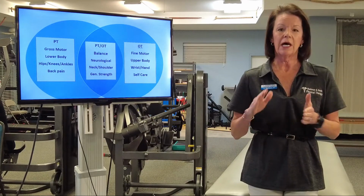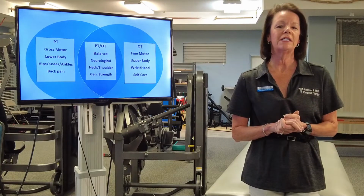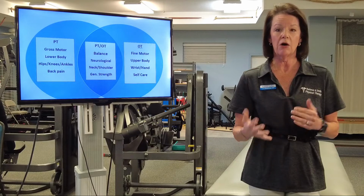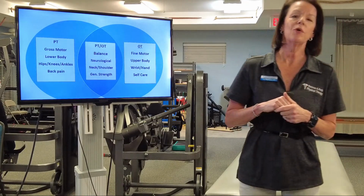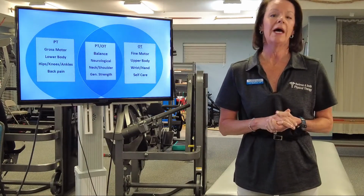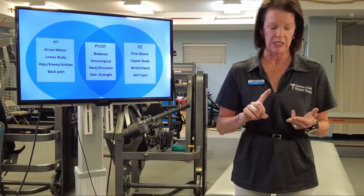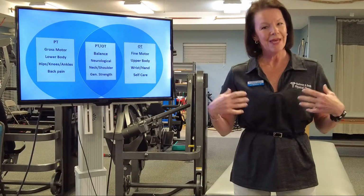You will come in, I will meet with you, we will do an initial evaluation. I will find out what's important to you. I'll do a thorough assessment of the deficits or problems that you're experiencing, and together we'll come up with a plan of care to help you reach your goals, whether it's being pain-free or restoring function, or minimizing a problem that you're having. That's what I'm here for.